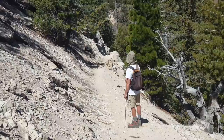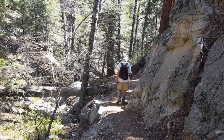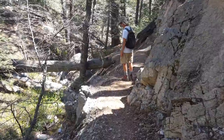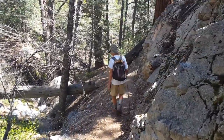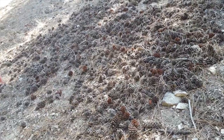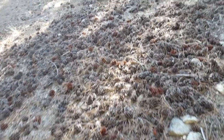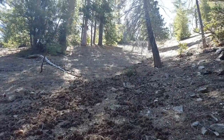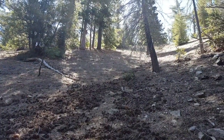We came around this corner and wow, it gets craggy over here down into the waterfall. Still beautiful, always beautiful. We've hooked up with a second creek and we're on this little cliff here with the rocks on our side. We've come across the Pinecone Graveyard. There's a little squirrel counting them up there.